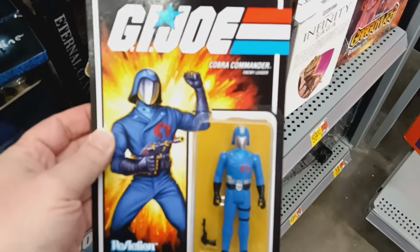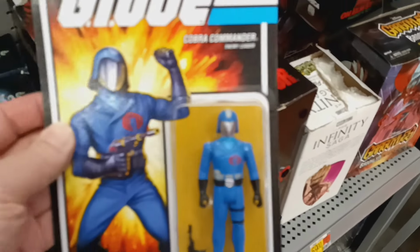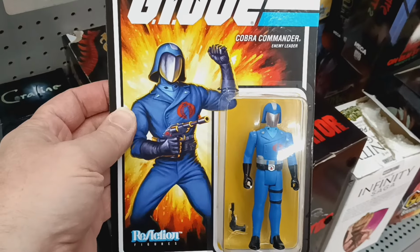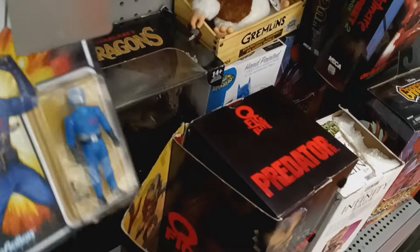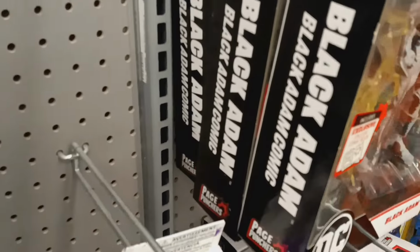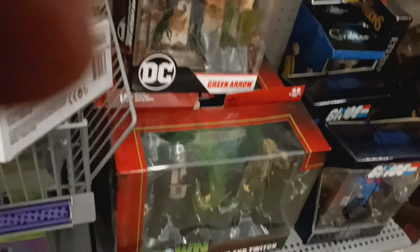4-inch Cobra Commander. So we have a 4-inch Cobra Commander. That'll out of focus for a second. Yeah, I don't really see anything that makes me want to part with any money. Let's go ahead and hop on over to the GameStop.